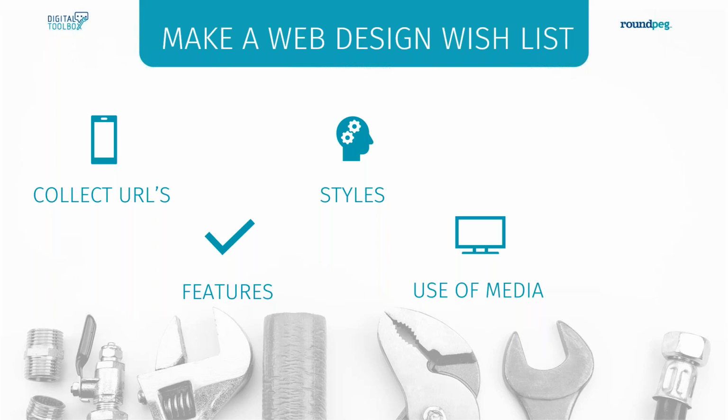Where are they using video? Where are they using audio? How do they use photographs on the site? And make a list of offers and landing pages. How are companies like yours collecting information from web visitors? Are they making offers that you could be making?